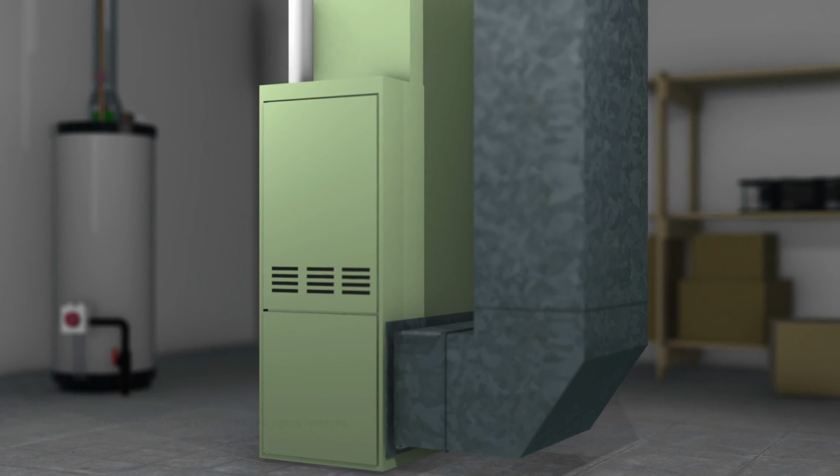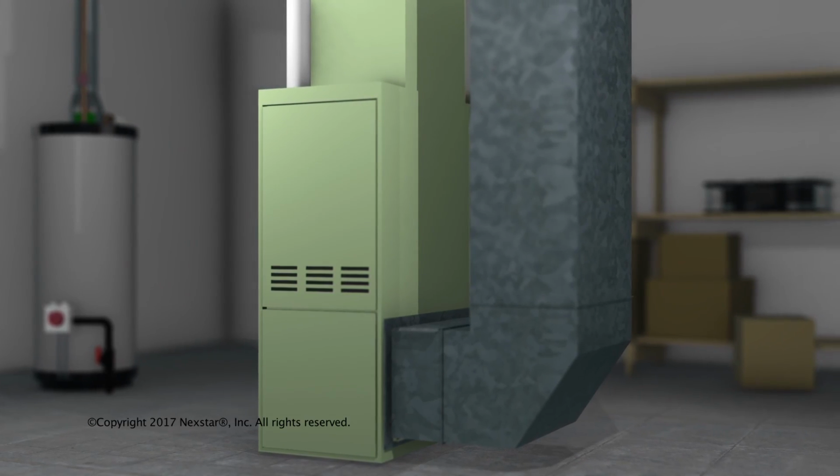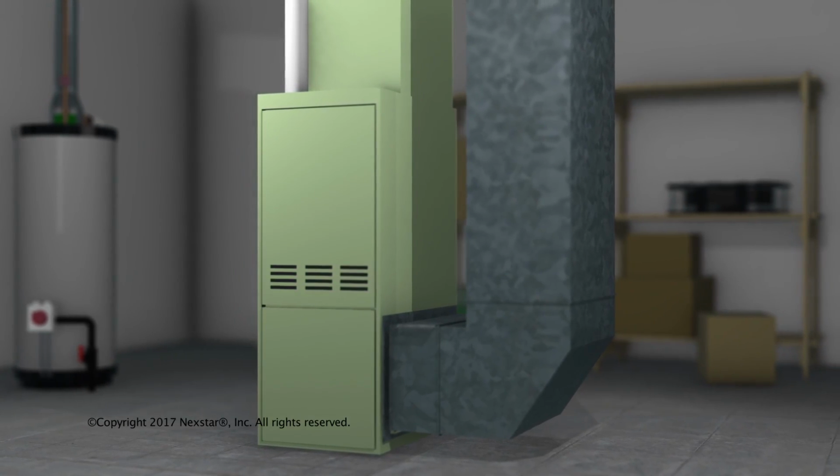That's why carbon monoxide detectors and annual furnace checks are so important. If you have questions or concerns about your furnace, including your heat exchanger, or would like us to check your furnace, give us a call. We'll be happy to help you out.